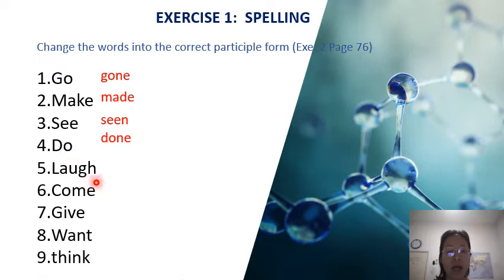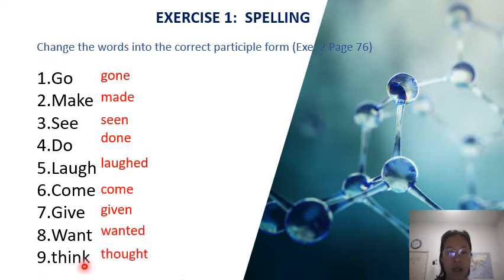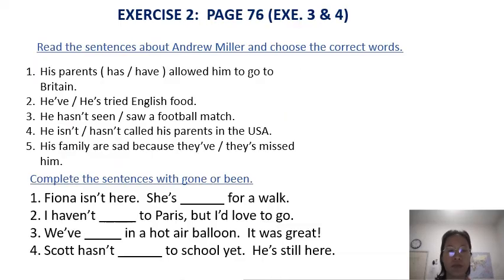Very good. Laugh, laughed, laughed. Come, came, come. Give, gave, given. Want, wanted, wanted. Think, thought, thought. Okay, so these are the answers for exercise 2 on page 76. Now we look at exercises 3 and 4 on page 76.